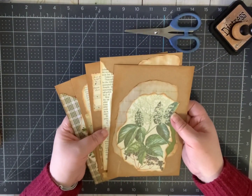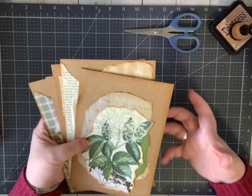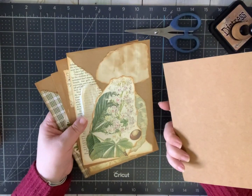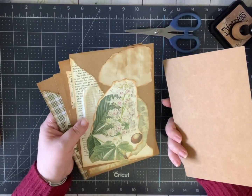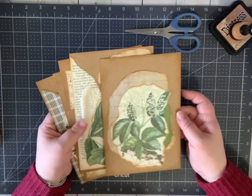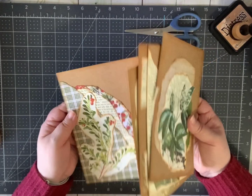I'm a little concerned about the cover getting too bulky, so I probably won't back all of them with pockets and things like that, just so it doesn't get too bulky. But we'll have to see. And so that's what I'm working on.